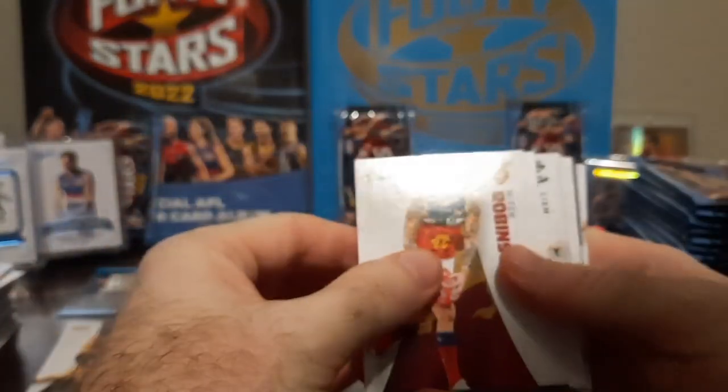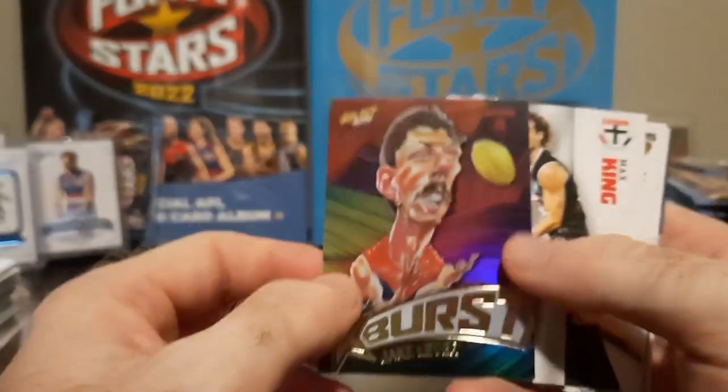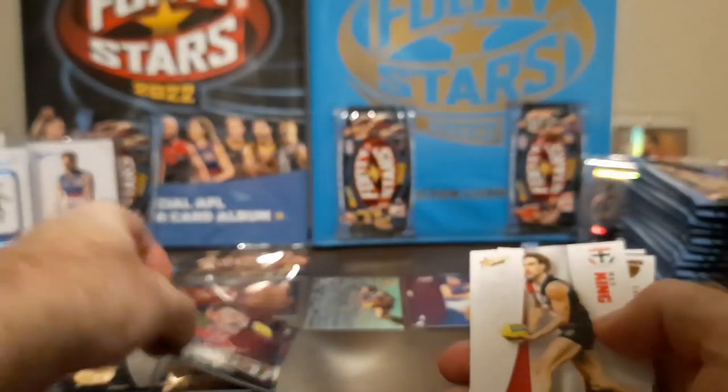All right, next up, we've got another paint caricature. Jake Lever, the All-Australian defender from the Melbourne Demons. Paint caricature card. They are looking awesome.